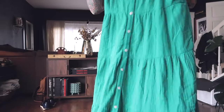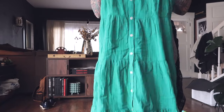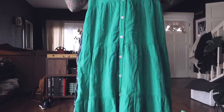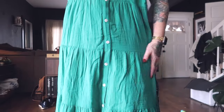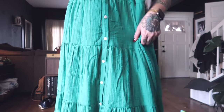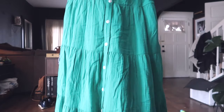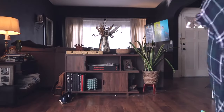I got a house dress because that's all I ever want. This is one of my favorite colors. I have another house dress similar to this, but it's kind of worn out and it doesn't have this really adorable button in the front situation. It doesn't have pockets. So this one's like a better version of the one that I already have, and I'm excited about it. But then check it out.